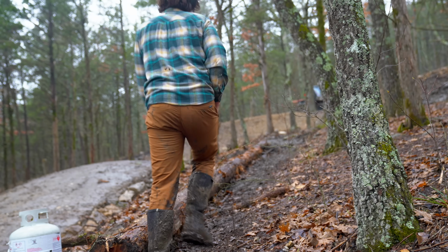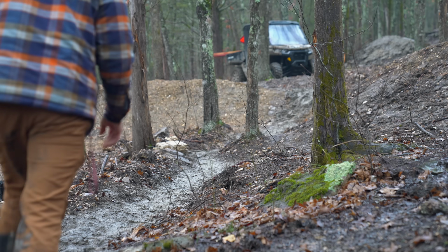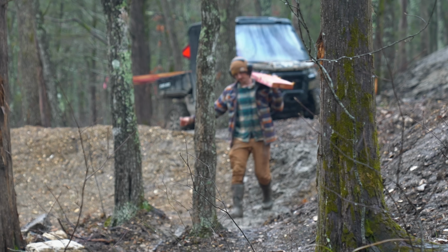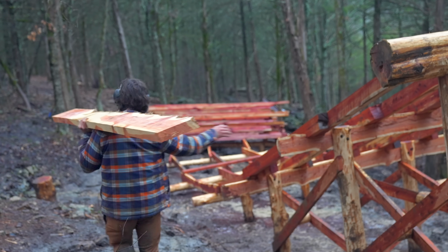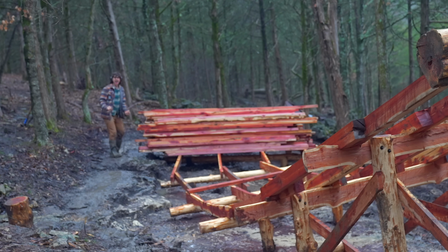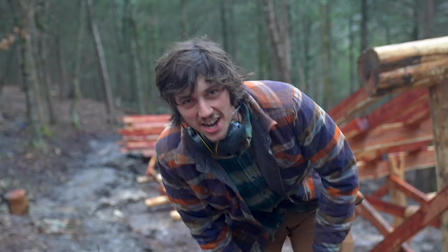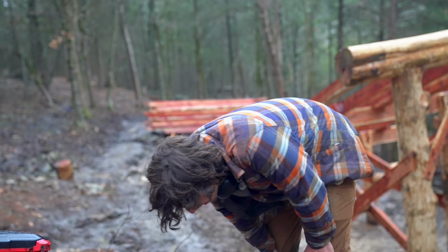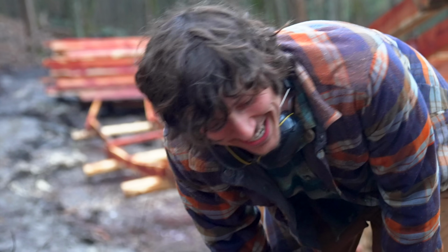And if you think trail building is all fun and games, try carrying boards up and down a muddy hill for 5.5 hours. Then see what you think, because it definitely drove me near insanity. Oh yeah! 5.5 hours of moving wood. Oh, I got wood brain. I got bad wood brain.